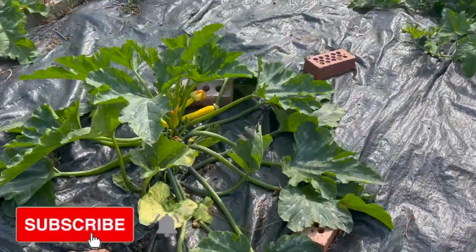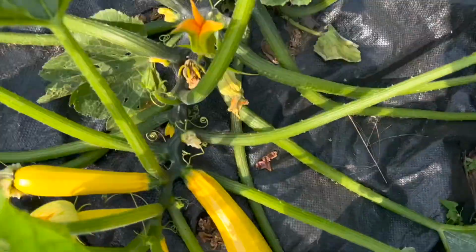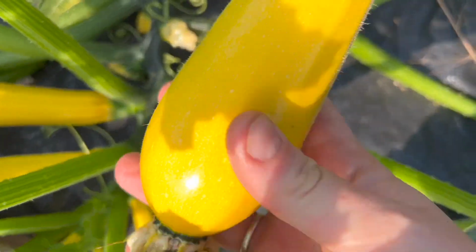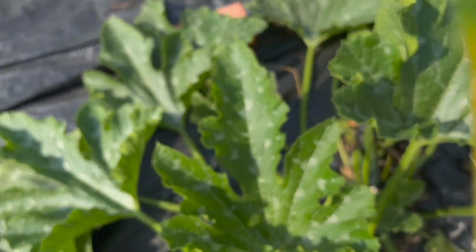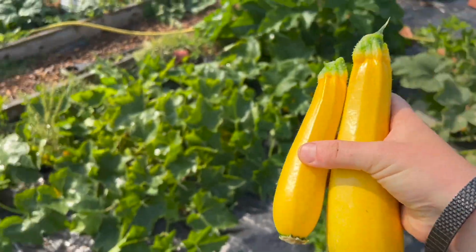And here, you get so much food from squash. Absolutely tons of it. So here we've got some more courgettes. Wow. Let's take the end off of it. Take another courgette. There we go. Oh, they're spiky, but they're looking great.